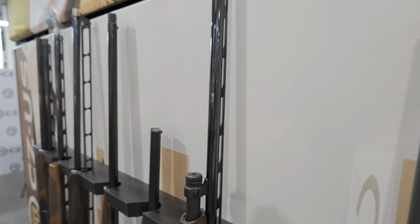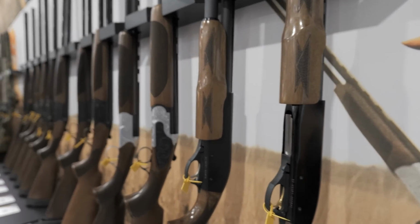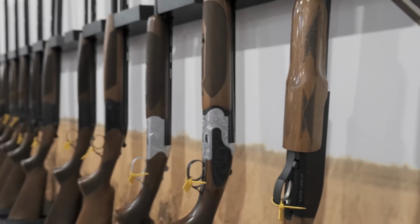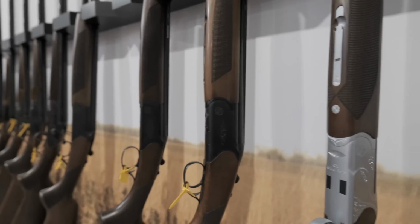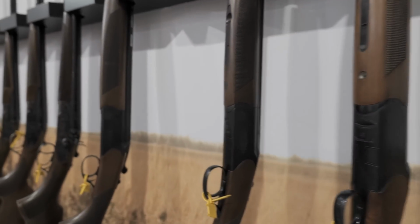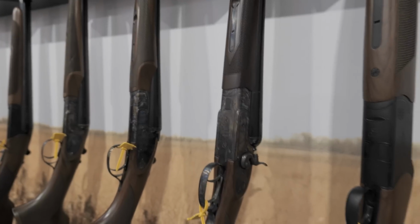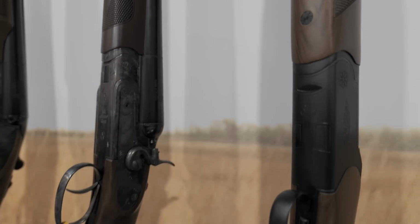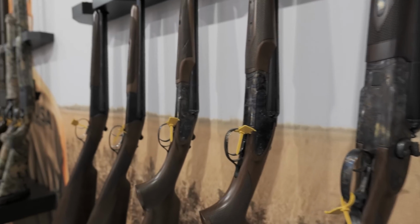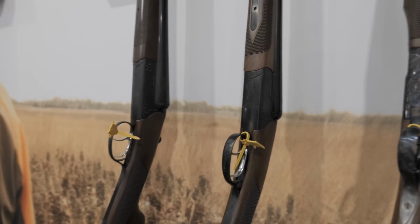Oh man, they got so many. Got a 628 Select 28 gauge, 612 Field, Wing Shooter Elite 12 gauge, Redhead Premier, Drake Southpaw, Drake 410, Quail 20 gauge, Hammer Classic. Ooh, look at that. I like that one. I want that gun. Sign me up. And then Sharp Tails and 20 gauge 410, Bob White 28 gauge G2.